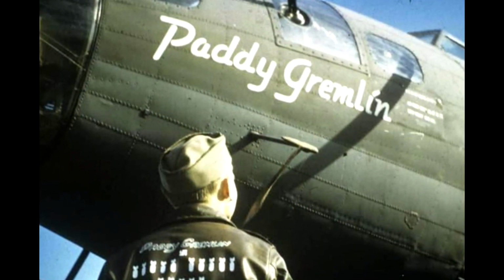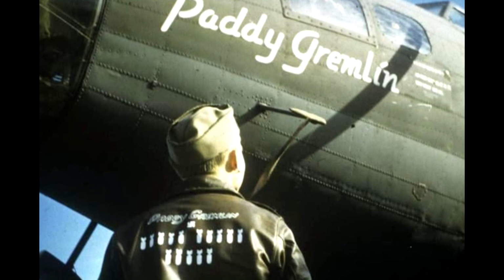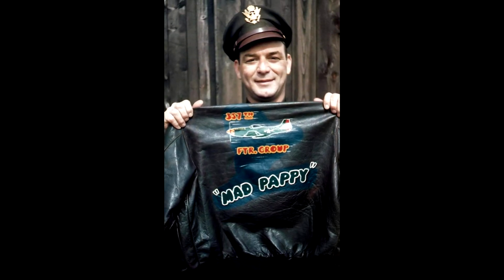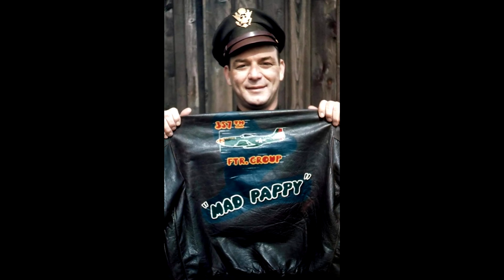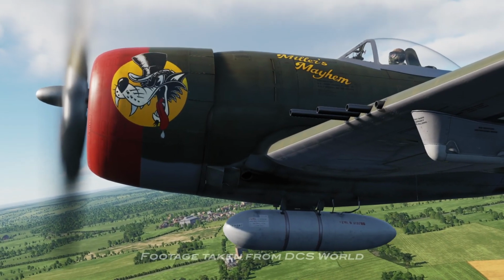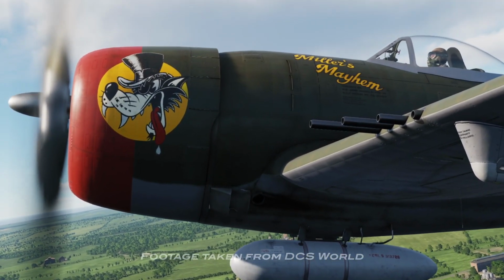If you want, you can also go ahead and customize your jacket with a patch and/or painted nose art on the back. There are several jacket artists on the internet, and nothing will turn people's heads more than cool jacket art. Hey, how about a Miller's Mayhem jacket with a black cross painted for each kill you scored during the Wolfpack campaign?